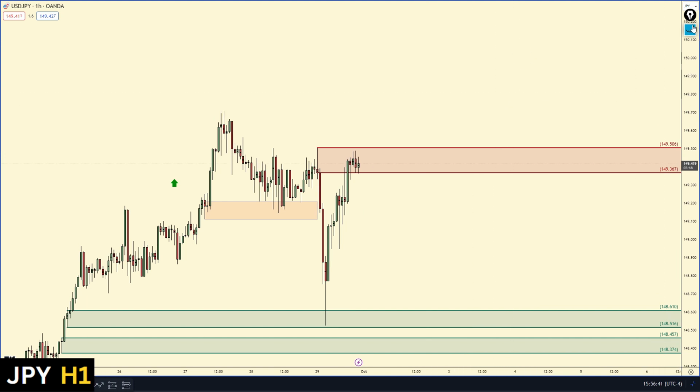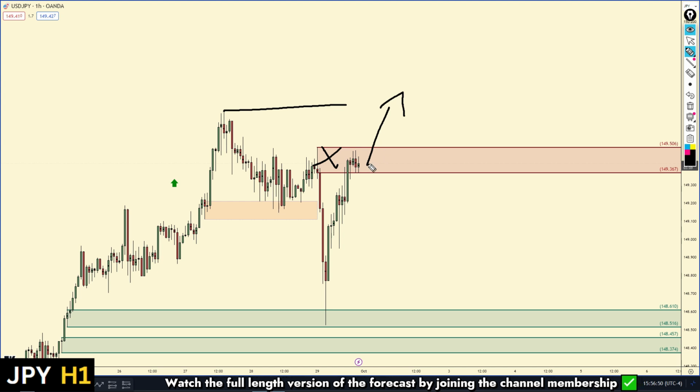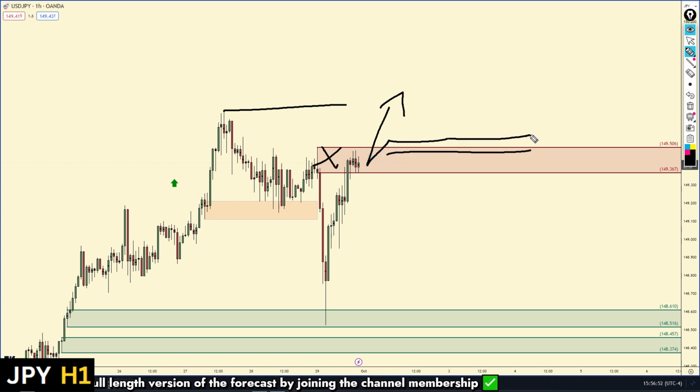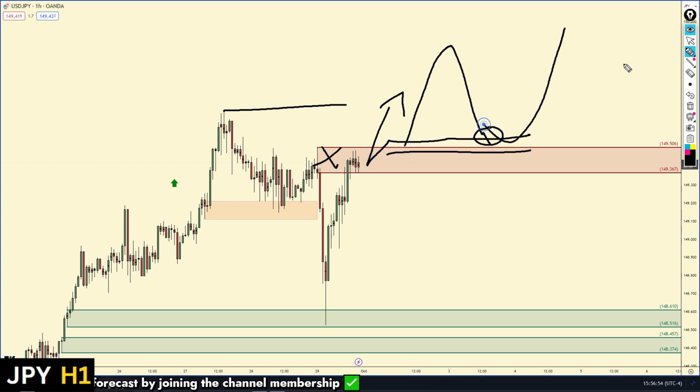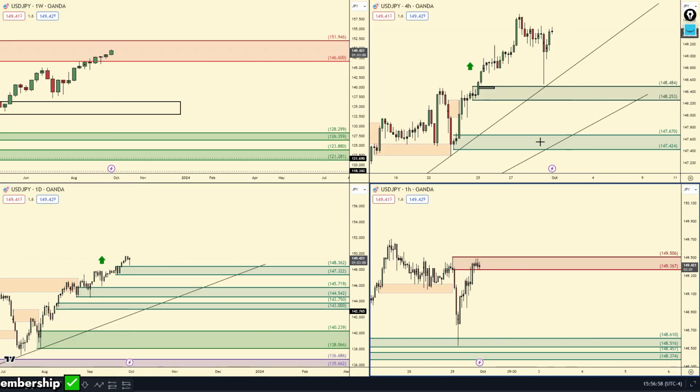We had a nice reaction off of that zone, so we did get a little bit of a hiccup here on the 1-hour chart. The best indication that we're going to continue to go up would be the removal of this supply zone and this high. And if we do that, and if we're left with new 1-hour demand right here, that could be our entry on that 1-hour zone if we get the removal of both the high and that supply zone.